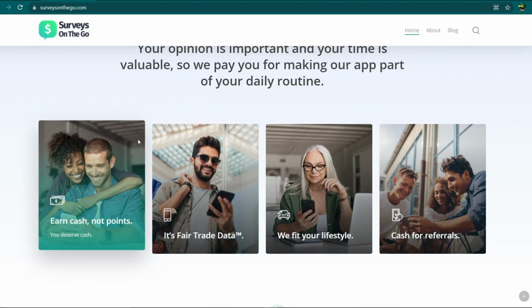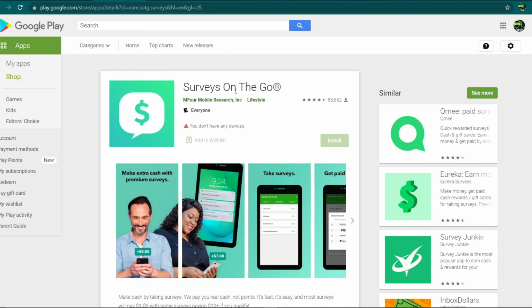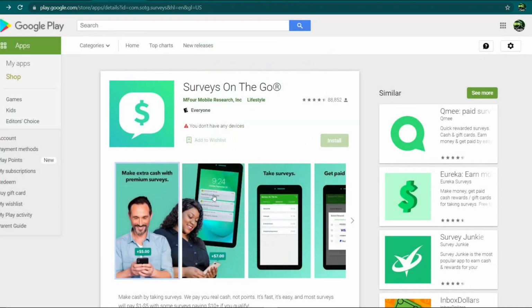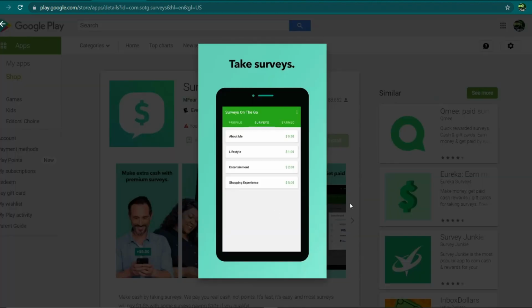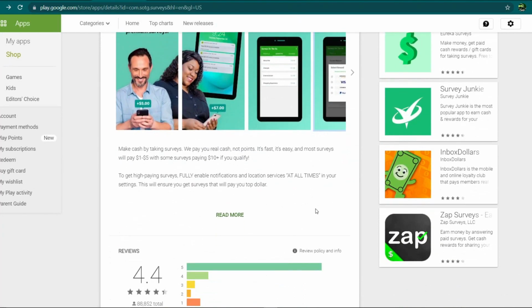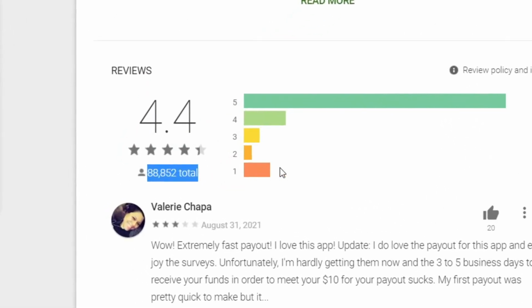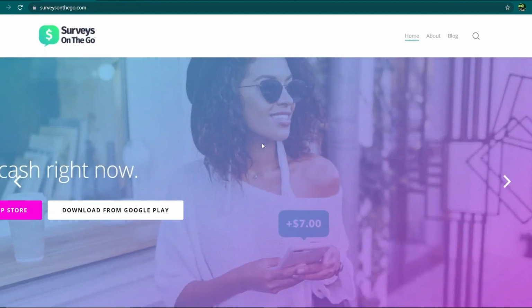You may also get this one on your phone because it's completely free on the Google Play Store and the App Store. This is how it should appear if you look it up on Google Play. As you can see, premium surveys can help you earn extra money. You can earn up to $20 per survey. You can see all of the surveys accessible in a day. You can choose the subjects you want to answer a survey about, and you will be paid in cash. If you scroll down, you'll notice that this app has a solid rating and reviews, indicating that it's something you can rely on. I strongly advise you to start with this one because it's really convenient and will assist you, especially if you are a beginner.